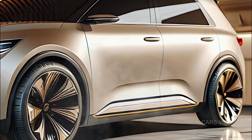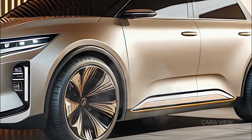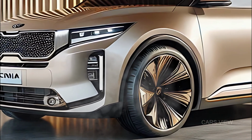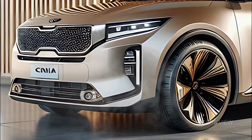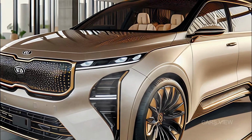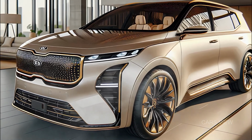And those 20-inch alloy wheels? They're a chef's kiss for style. Plus, Kia now offers a range of vibrant new colors, including the eye-catching Aurora Blue Metallic. It's safe to say the Carnival is turning heads in 2025.